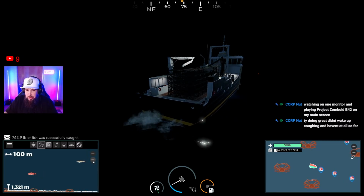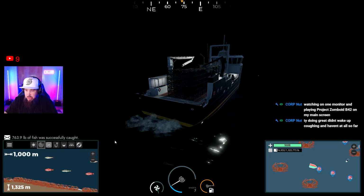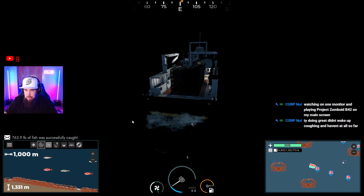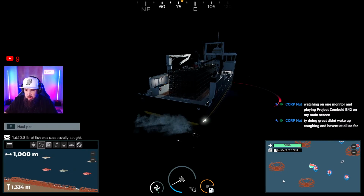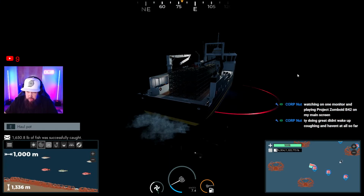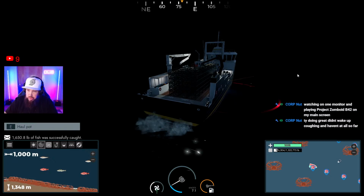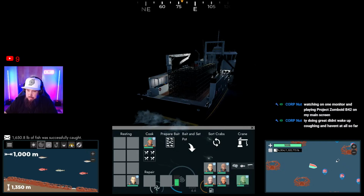Let's zoom out here and see. See, that's 1,000. Pretty good numbers up through here. But yeah, we're gonna switch the way we're laying these strings. We're gonna start laying in this direction instead of this direction. Going the long way though is nice because once you're lined up, you can just pick up a bunch without stopping, you know. Crew is still doing pretty good.